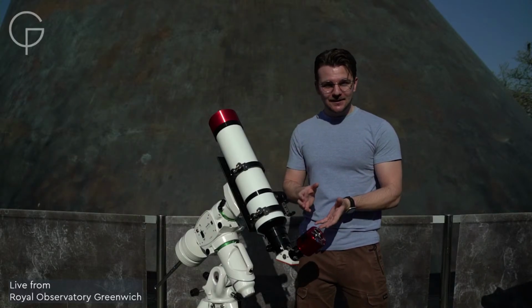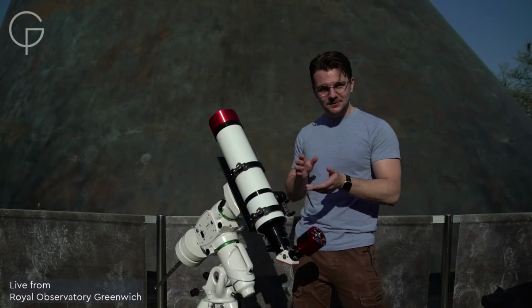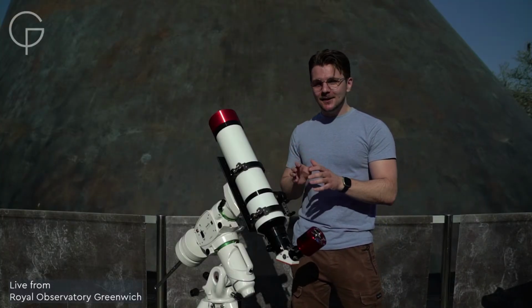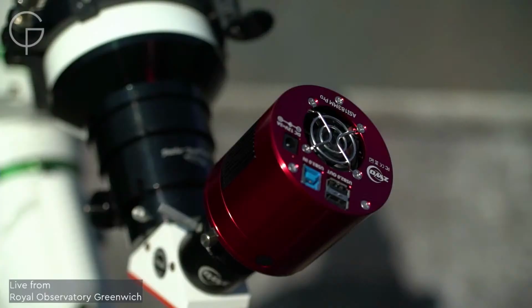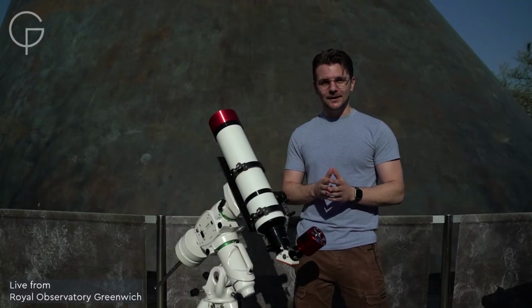Now, usually at the end of a telescope you might be used to seeing an eyepiece so that you can look through it and see whatever's coming in the other side. On this occasion we have a camera in there. That camera will be filming the eclipse live as it happens, and we'll be sending that view through to you so that you can watch it with us.